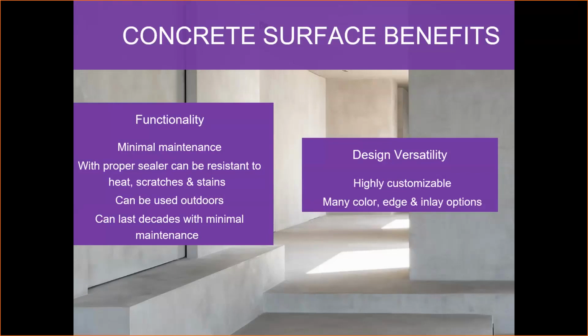Concrete is already inherently strong, and modern sealer technology has helped increase its resistance to heat, scratches, and stains, making it suitable for countertops and even outdoor countertops because it's durable enough to survive even extreme weather conditions.